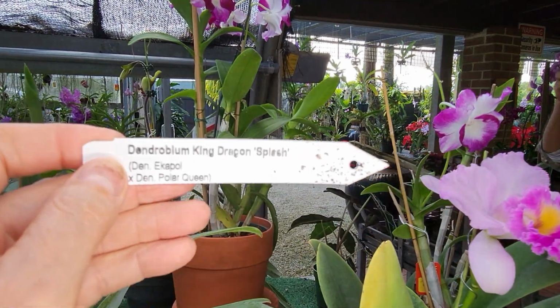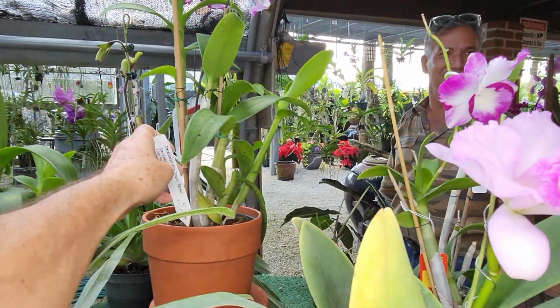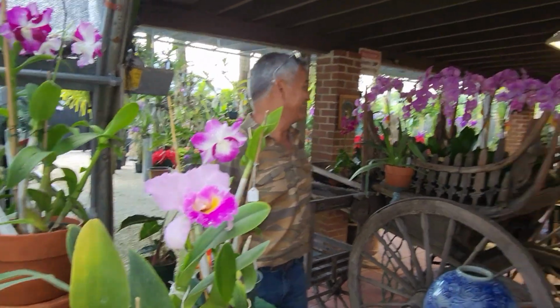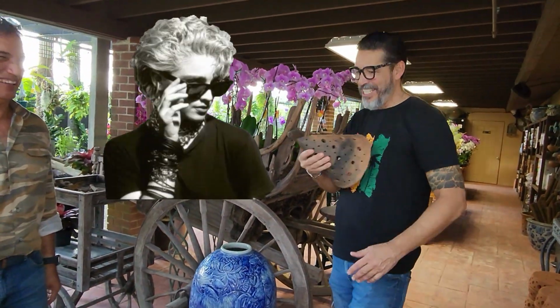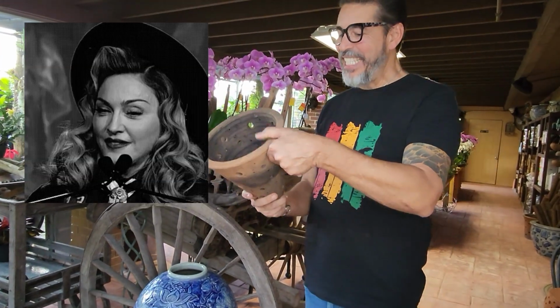Almost like cattleya size. Yeah. Unbelievable. With some Madonna pots. You should get another one and do that, right, man. That's Madonna, yeah. We got to keep it PG.